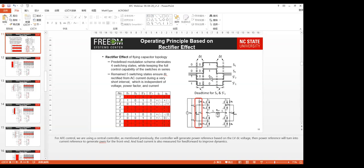For multi-level topology, it has higher equivalent frequency, also more voltage steps. It's a trade-off, I think, between cost and complexity on one side, and performance, the more voltage levels and higher switching frequency, on the other. But we already got six modules in cascade, so the switching frequency is not a big problem.